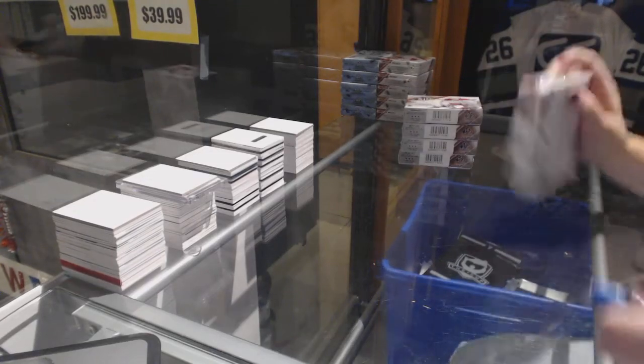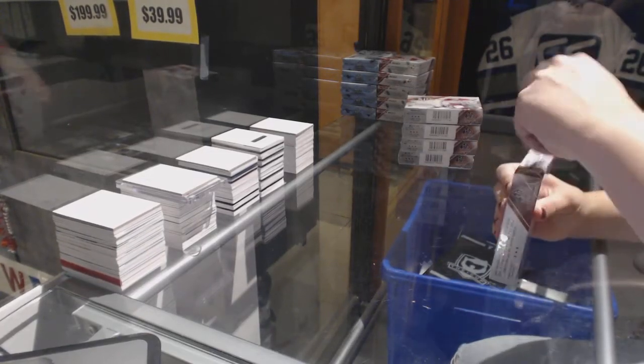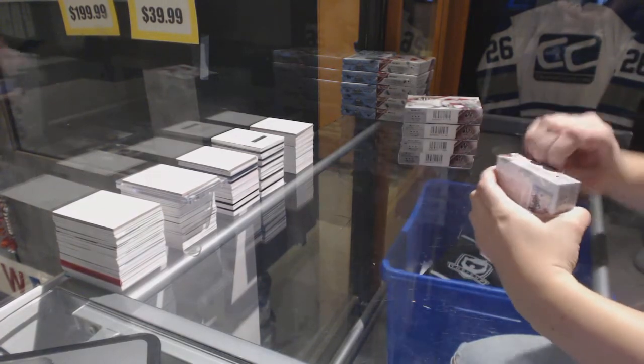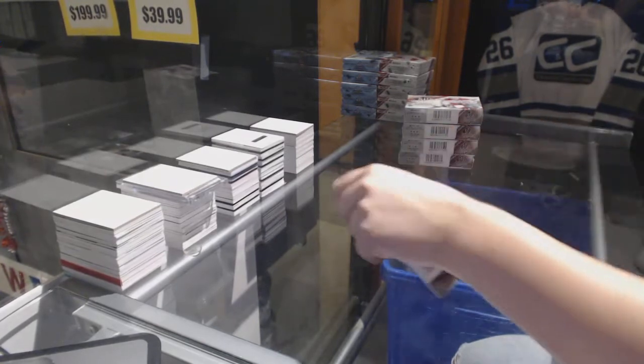CNC Group Break 7705. Going to, well, that doesn't make sense. Bad box half case of 1516 SB Game Used. Best of luck, everybody. Here we go.